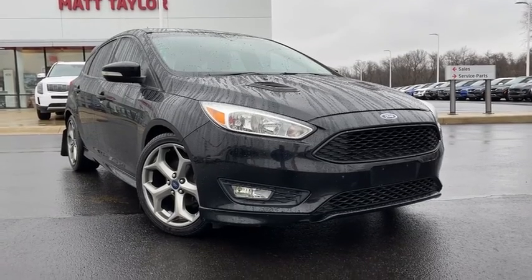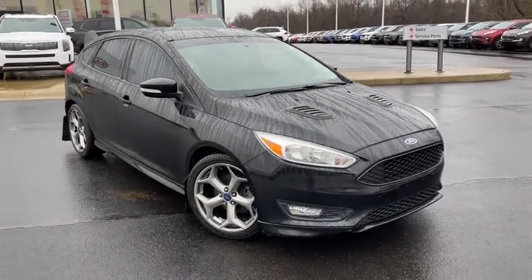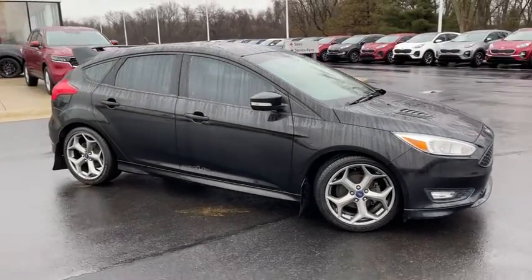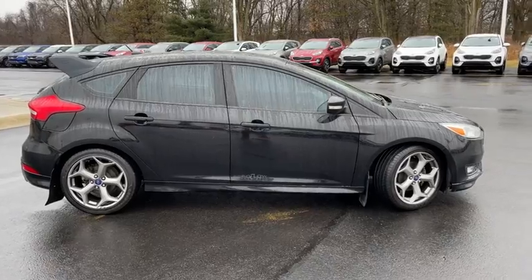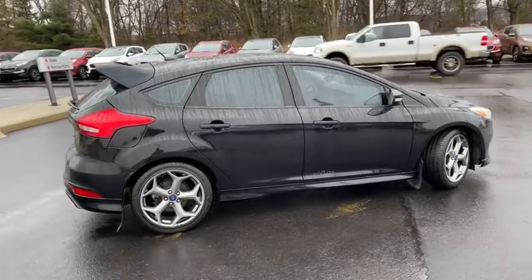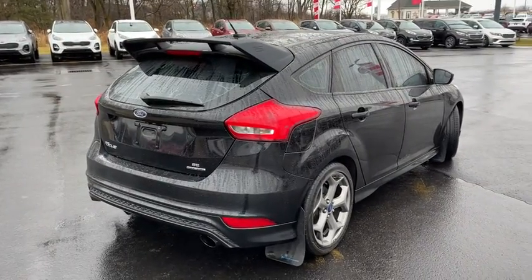Stop by and take a look at the 2016 Ford Focus. Focus has more cool tech, more of what you're looking for, from any point of view, more than meets the eye. This vehicle has less than 115,000 miles. Here are some of this vehicle's great options.